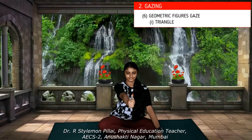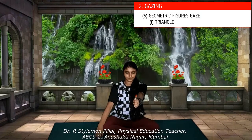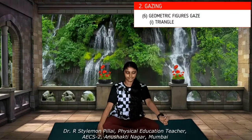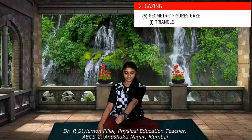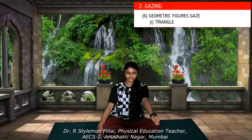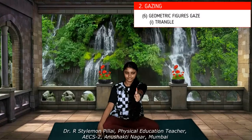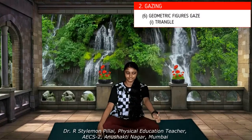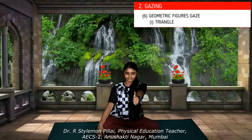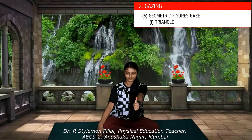Now slowly shift the pen to the left hand and make an imaginary triangle in anti-clockwise direction with your eyeballs focusing at the tip of the pen. Repeat for 5 times. Slowly with the movement of pen, move the eyeballs to the center. Focus for 5 to 10 seconds.